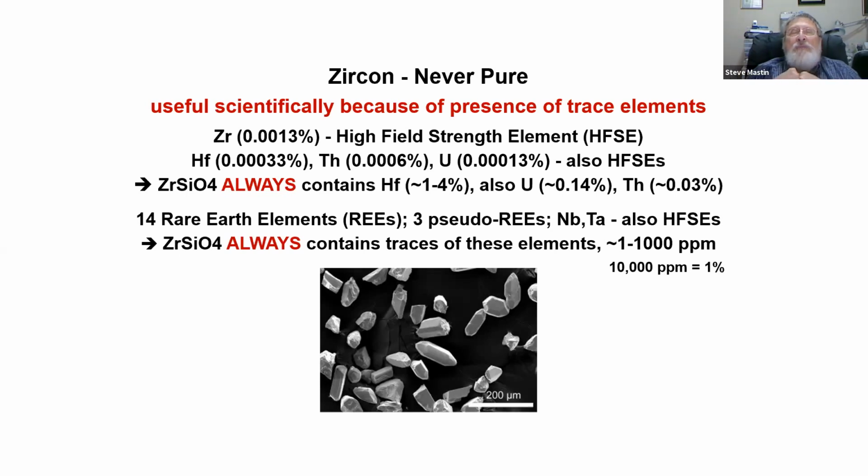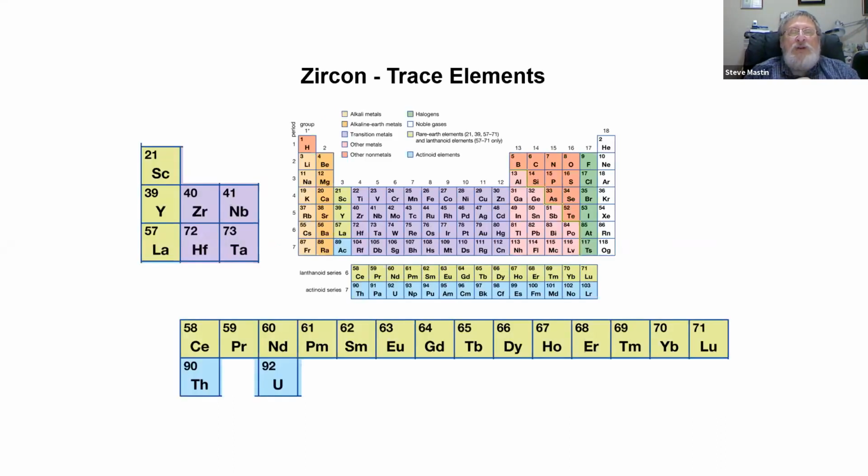And because zircon is everywhere, we now have all of these trace elements everywhere that we can use in all sorts of methods to do all sorts of things. And that's what I'm going to talk about. So where are those trace elements? And I've shown the periodic table, but then I've also surrounded that with a blow up of the elements, the trace elements that I'm talking about.